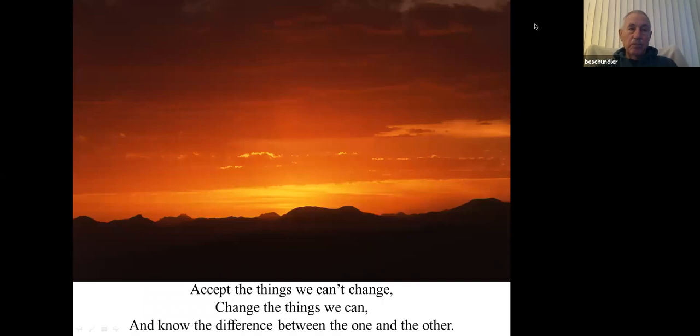And that's why I often tell people that in spite of the fact that it's a little scary, I think the important thing is to not focus on what we can't change. This is all Reinhold Niebuhr's prayer: change the things we can and know the difference between the one and the other. We can't change Yellowstone from erupting, but we just have to live with it.